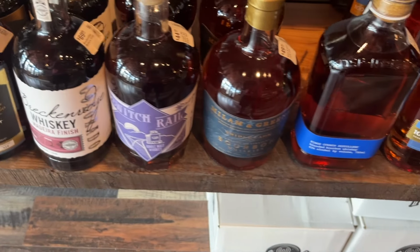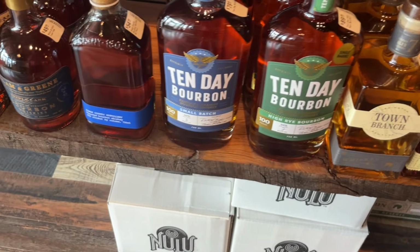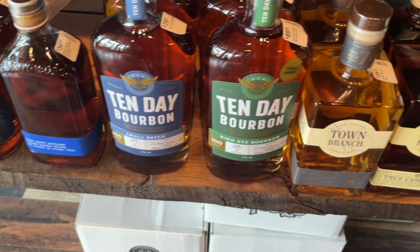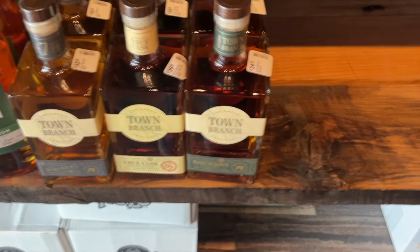Some other brands I've never heard of. Milam and Greene's a Texas bourbon. I never had it. King's Family Distillery from New York. I've heard good things, but no thank you. I haven't tried it. I don't like any New York bourbon I've had, so I'm just going to pass on that.